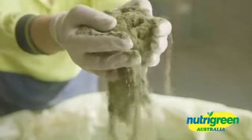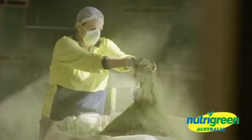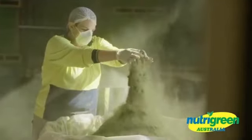When you get to the processing plant itself, the barley smell is so intoxicating. It smells so clean and so fresh, and you can really tell that it just got harvested. And if anything, it feels so healthy. It smells healthy.